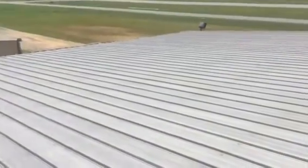The Camilla City Manager asked me to come out and take a look at the current conditions of an airport building. And so I'm going to go through some things that are currently going on with this roof. As you can see, this roof is actually a R panel. I believe it to be a Vulcan building. The R panel's in decent shape right now.